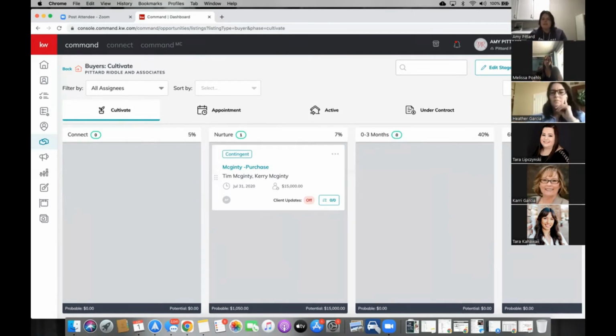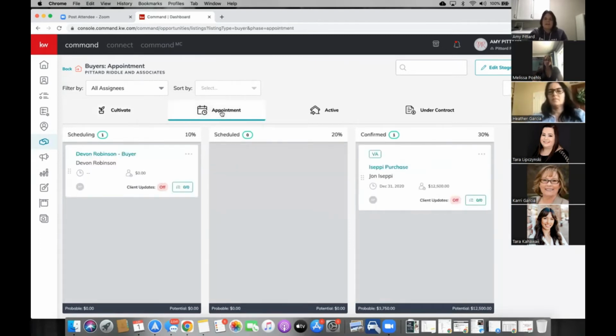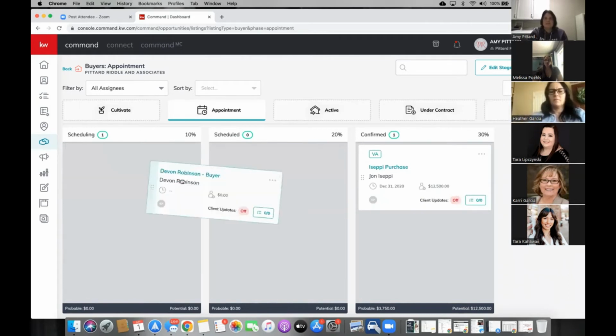They're not in the 0 to 3 months. They're not in 3 to 6 months or 4 to 6 months. They're just kind of floating around out there. I want to stay in constant contact with them. We're going to put them into nurture so that I can continue to nurture them into moving a little faster along. Once I actually sit down with them and do a buyer appointment, I'm going to work to schedule that buyer appointment. I probably don't need scheduling. I probably could just go with scheduled and confirmed.